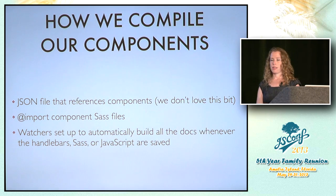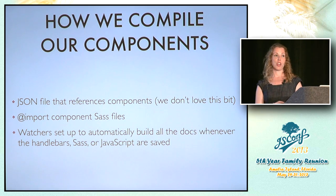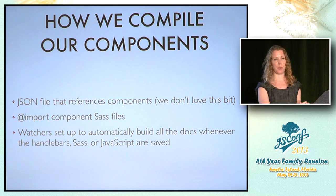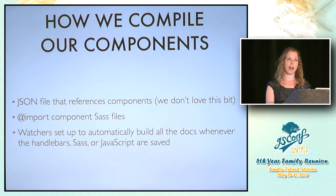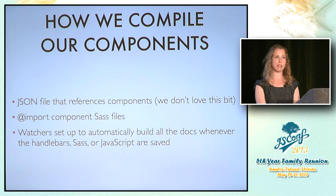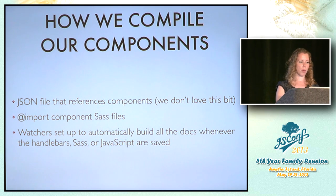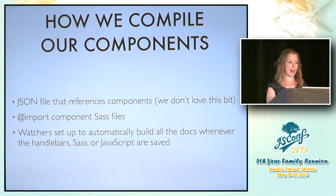So we basically, and this was a terrible idea, we have a giant JSON file that references all our components, and it's a huge pain in the butt to work with, and if a comma gets left out, it's not working very nicely. So we're going to find a better way to do this, which may just be smaller JSON files per component or something like that, but that's one part that I think we definitely haven't solved that well yet.